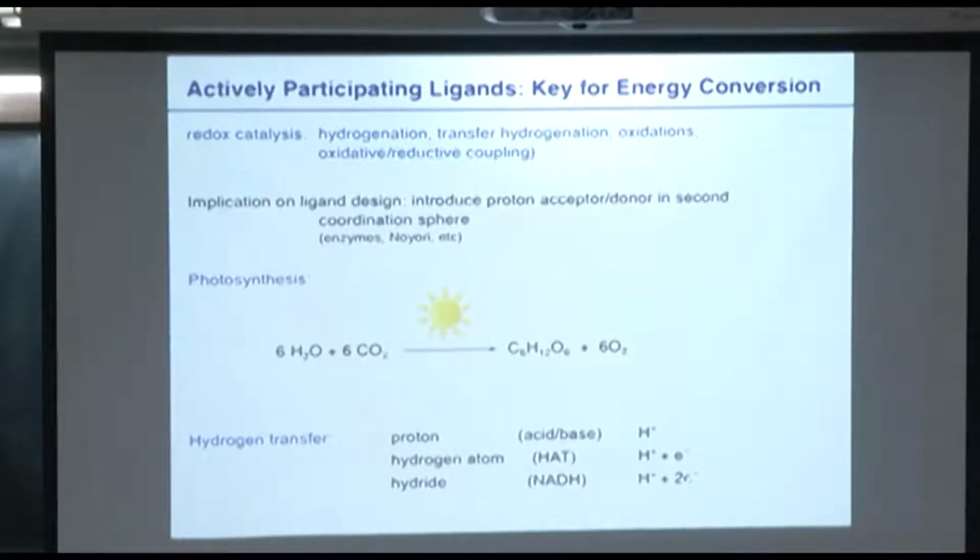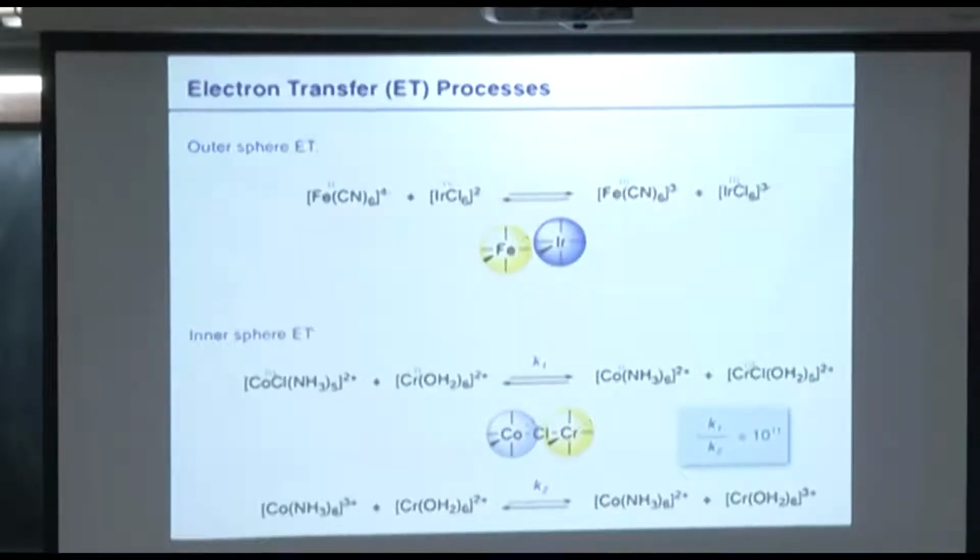So in order to have the proton and the electron transferred, we have not only to understand how the proton is moved, but as well how the electron is moved. So I've compiled here, just very briefly, a recapitulation of electron transfer processes.